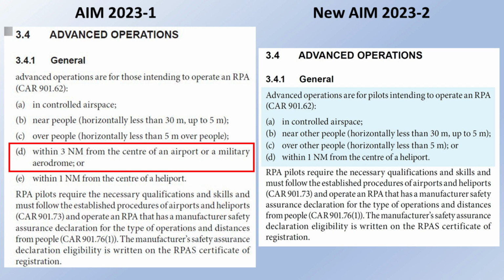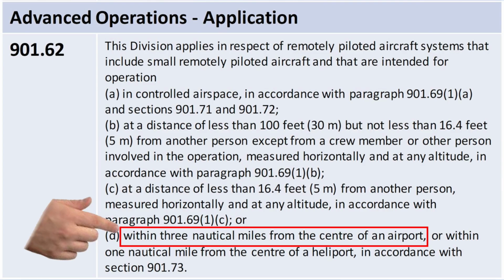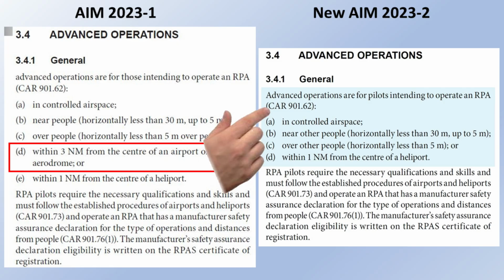For some unknown reason, they've removed the condition about being within 3 nautical miles of a certified airport. They have everything else there, but took this one clause out, even though it's in Regulation 901.62, which they reference. Now, I can almost understand how they could make this mistake.